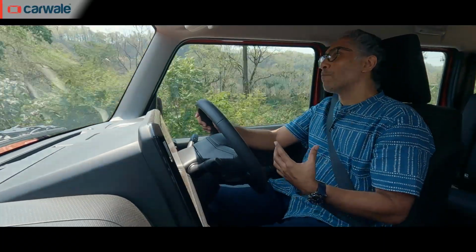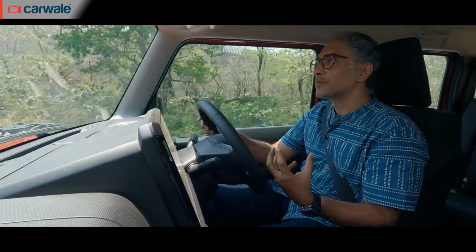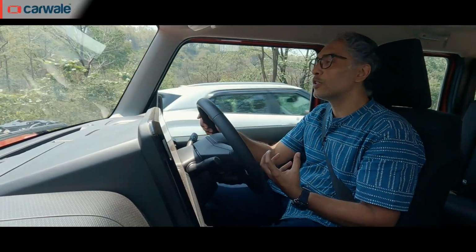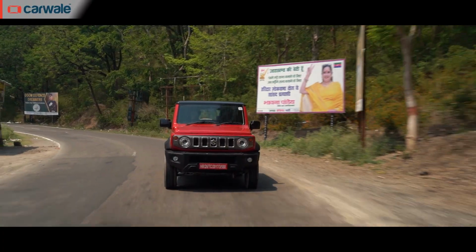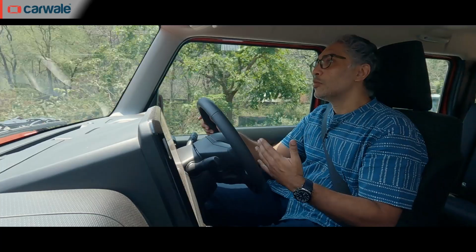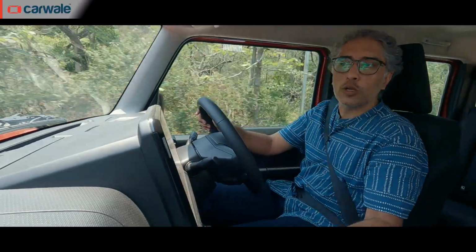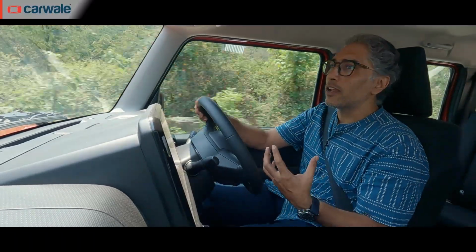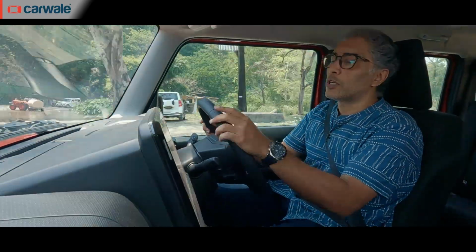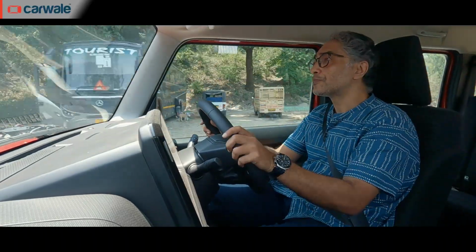But again, the whole purpose of the Jimny is that it is an off-roader first and a family car second, and that reflects when you drive it on the road. It's not terrible, it's not bad, it's not something that you can't live with, but you need to know that it's not going to be very enjoyable. It's a chore rather than fun, which driving should be. But of course, when you take it off-road, then it completely changes the game.